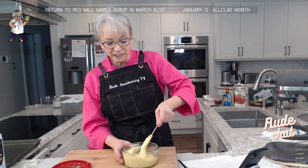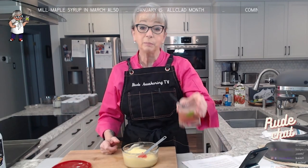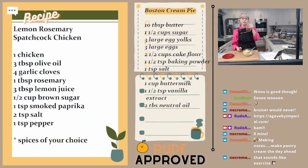Make pastry cream the day ahead. It is so simple, and I do have the recipe on that card that Tom is going to put up now.